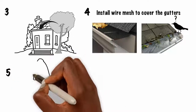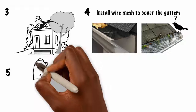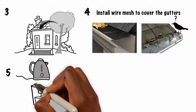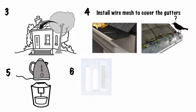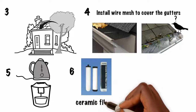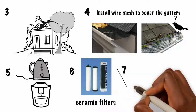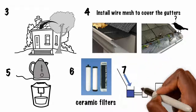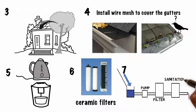5. If the water is to be used for drinking, then one could boil the water to kill germs and subsequently filter to remove organic matter. 6. Filtering using ceramic filters is sufficient to eliminate bacteria. 7. Treating harvested rainwater should be done using storage, because it is practically impossible to keep the stored water free from contamination.